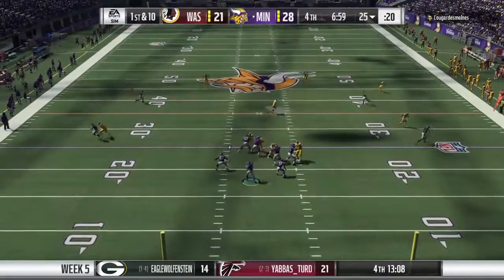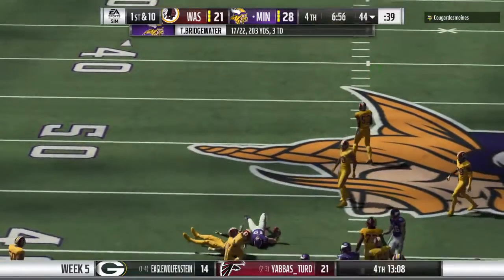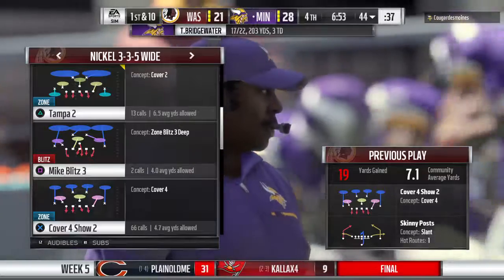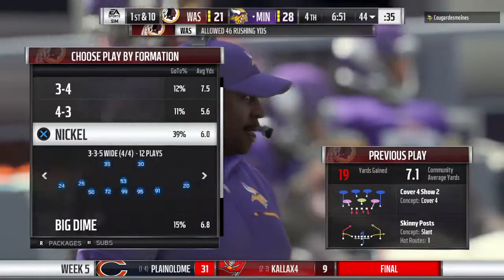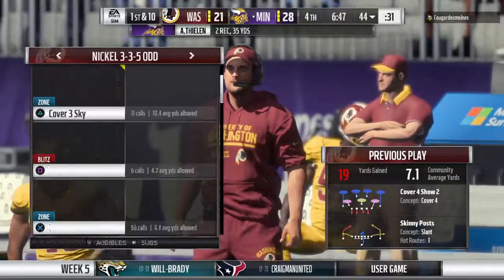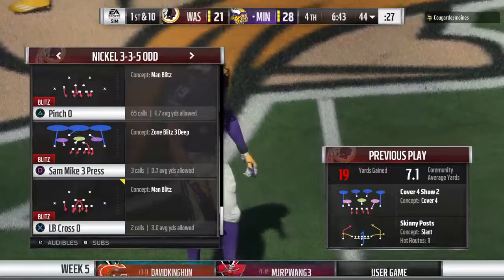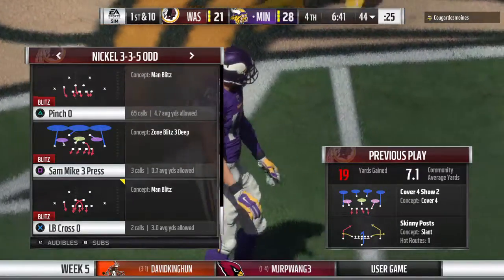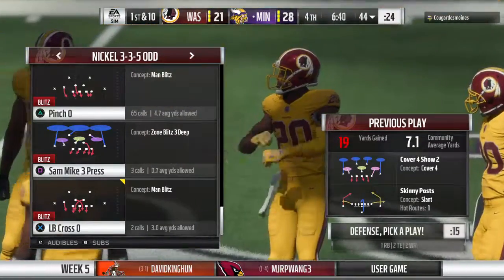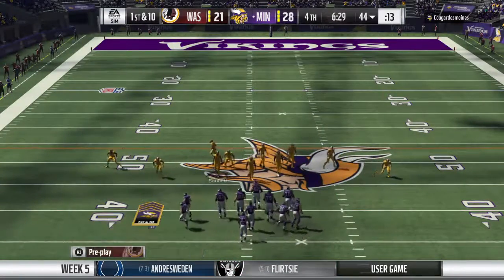First down, Bridgewater. Throw left side on target to Thielen. And they'll get it up just short of the 45 at the 44. 19 yards that time for number 19. Now the offense lining up first and 10.